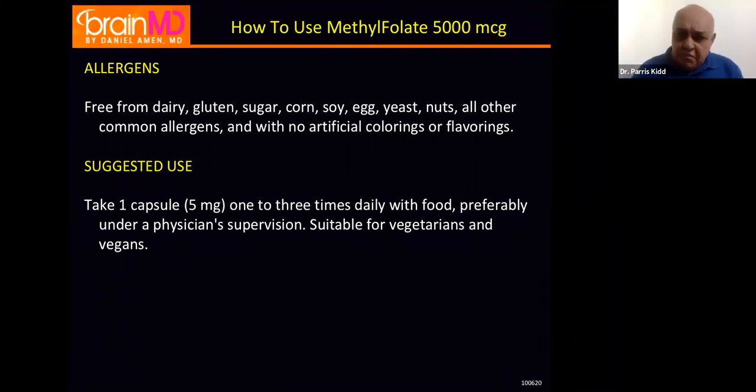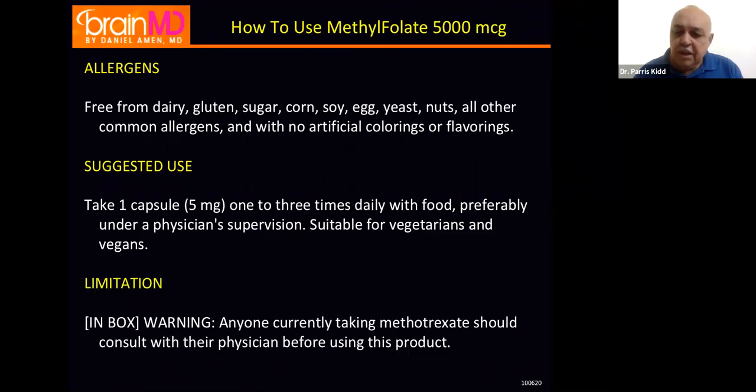But the Mass General studies find that it really takes 15 milligrams to get the mood response. So someone who's just seeking to improve their folate level would likely do well with one per day, but to really get the mood response, they probably need to go to 3 per day. And the limitation is a warning that we had to put about anyone currently taking methotrexate.